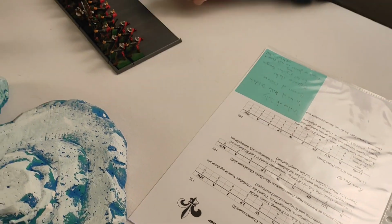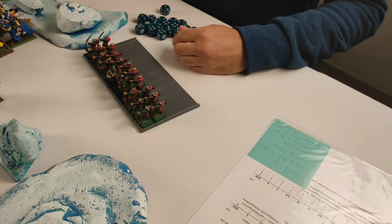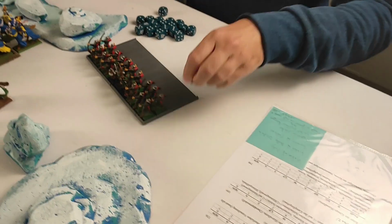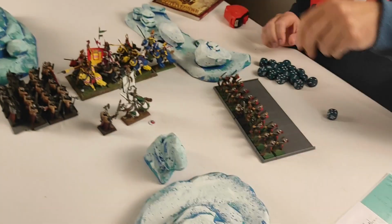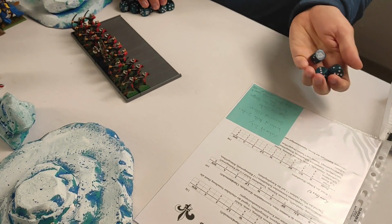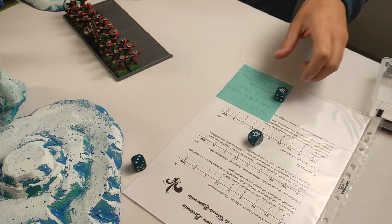Yeah, one of them done. And have you got the other save? Ah, yeah. The 5 plus because of the lady. Yeah. Okay, that's one. So you've one wound. Now you can strike back. To hit. Wow. 2 hits.